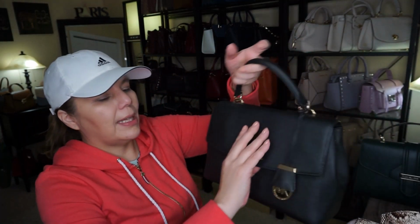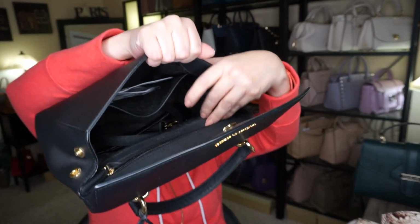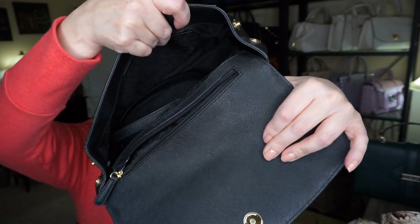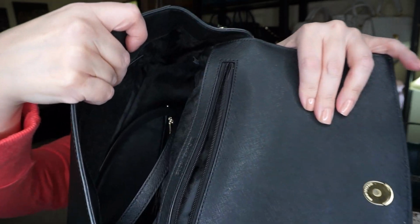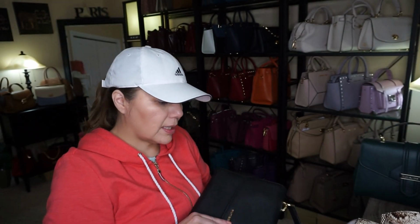So let me grab the Ava. As you could see right there, the Ava is just one large open compartment. Give you a closer look. That's how the small Bleeker is.